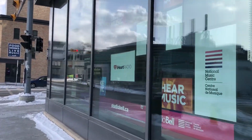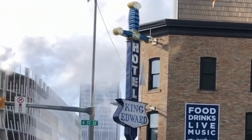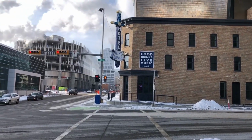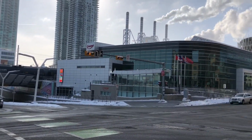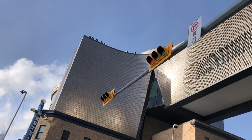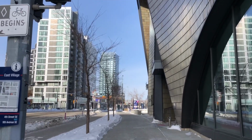You see that brownish building coming in front of me? That is a very old and historic building of downtown Calgary. It was a hotel called King Edward Hotel, and it was built between 1905 and 1910. Then it got refurbished, and it turned into a bar and restaurant called Hotel Eddie. It's a very popular place. Summertime, I still hop in there sometimes for a drink. King Edward Hotel is nicely adjacent to the Canadian Music Center.